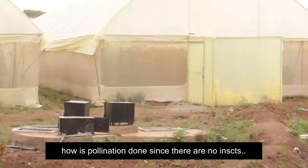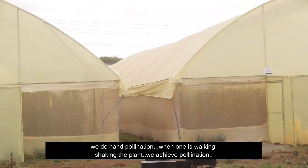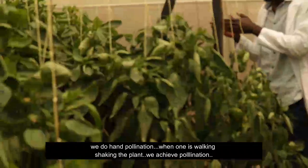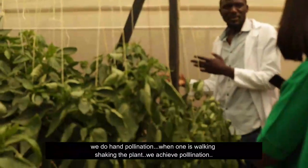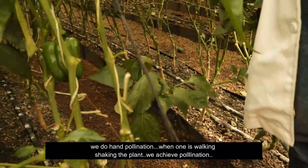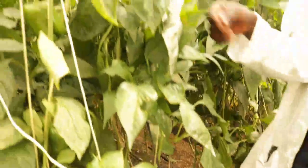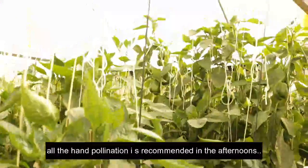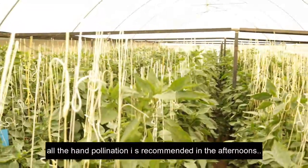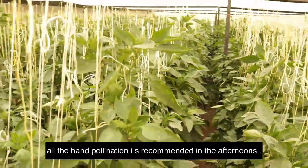You've mentioned something to do with pollination. Yes, and you cannot see insects here, so we do something called hand pollination. When I'm working, when I'm staking, the cross pollination takes place. When I'm walking around, my work is to pollinate the greenhouse. When I shake them and come back along another line, that is how the work goes. And it's recommended in the afternoon hours. As you can see, we are hand pollinating.